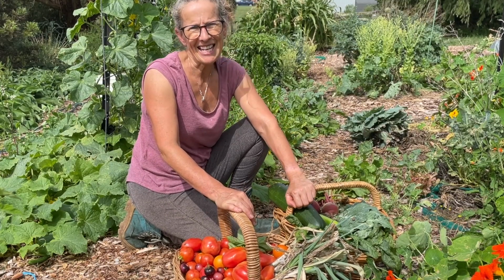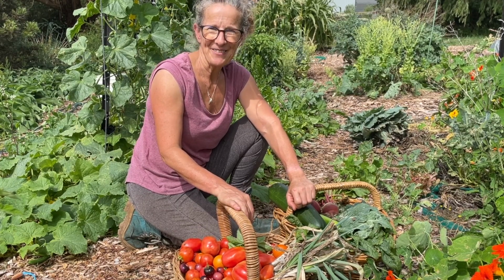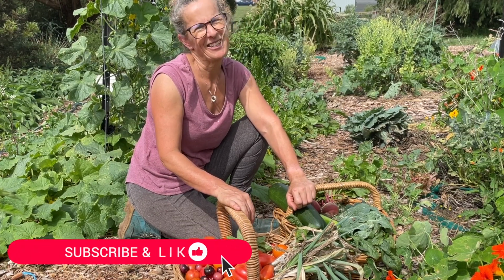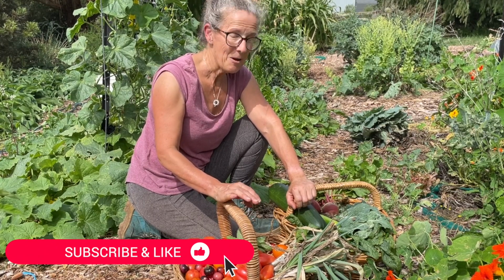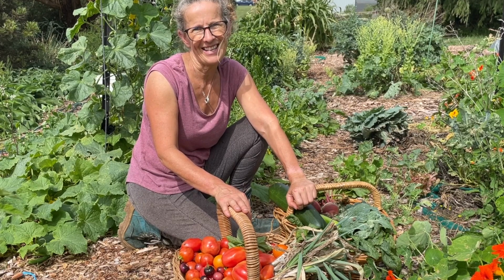Well, there you go, another couple of baskets of produce from the garden. But growing and harvesting it is only part of the equation. I've got to head into the kitchen now, and what I can't eat straight away, I'll try and preserve for winter and throughout the year.